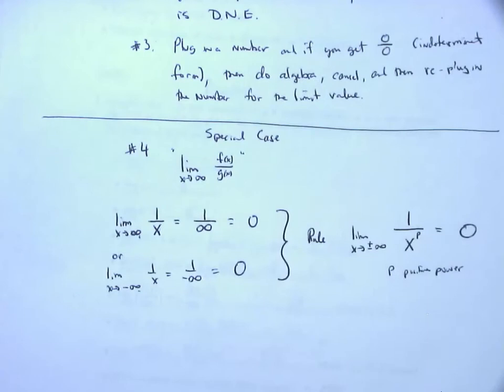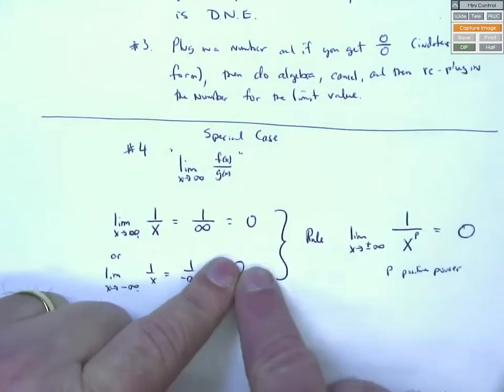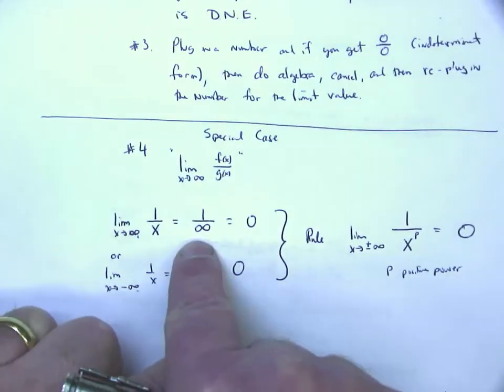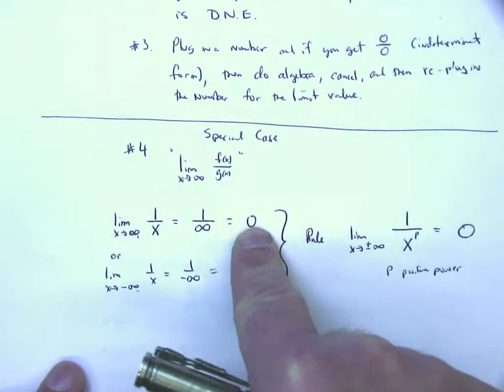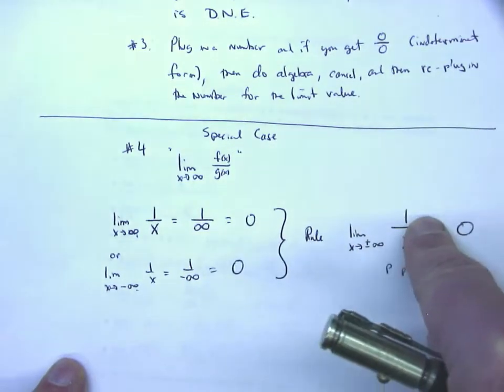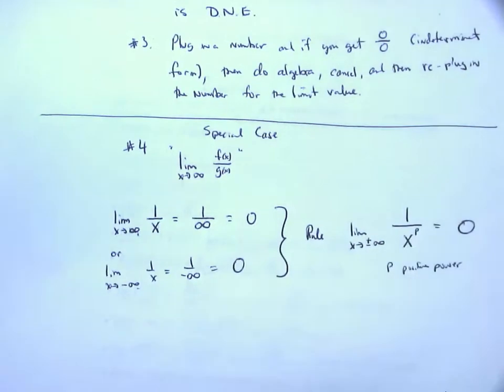What's 2 times 0? Right. You can hold the 2 out front, and you still got 1 over infinity. So the question was, what about 2 over infinity? All right? 2 is a constant, so hold it out front. So it's 2 times 1 over infinity. But 1 over infinity was what? 0. And so 2 times 0 is 0. It doesn't matter what the numerator is, unless it's infinity. Okay? Infinity over infinity, that's back to that.